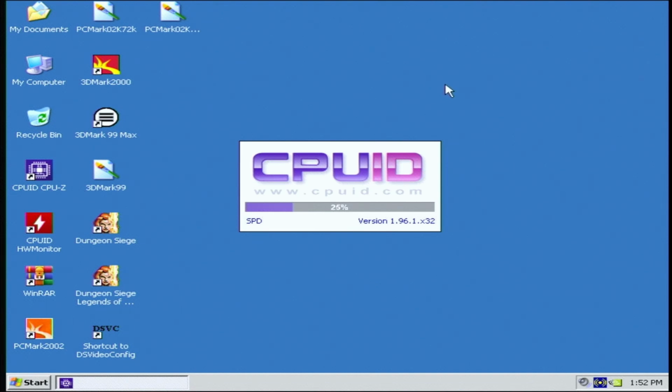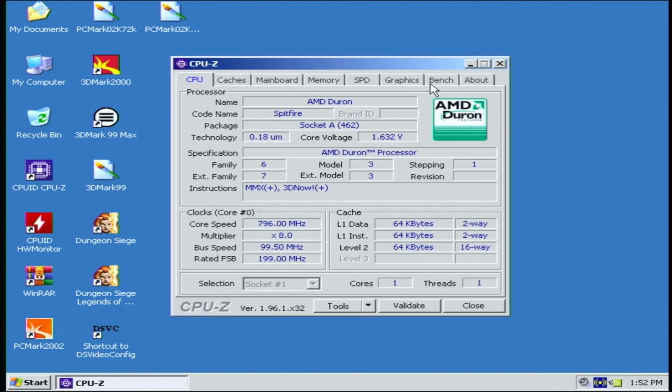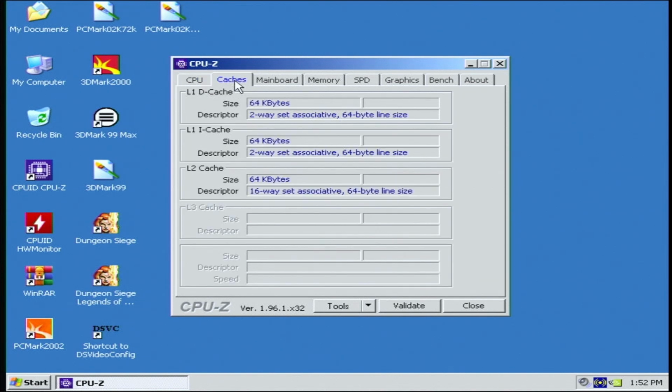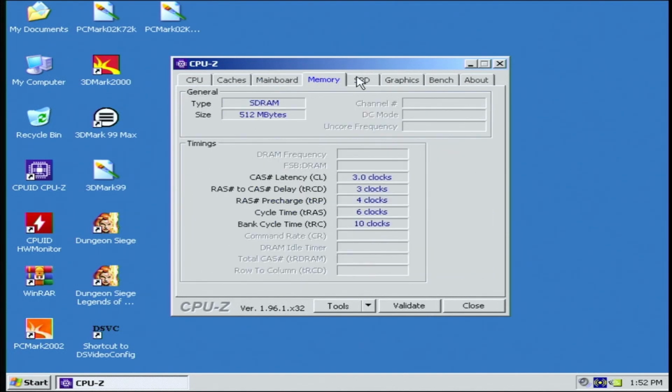So here in CPU-Z, I'm about to show you that it is a Duron, a Spitfire model. These are the first generation of Durons to be released with 180 nanometer technology. It has 800 MHz clock speed. It has 64 kilobytes of level 2 cache, and this motherboard supports 4x AGP. I've paired it up with 512 megabytes of SDRAM, even though it supports more.